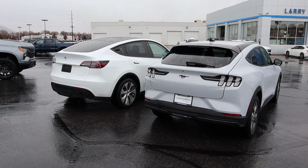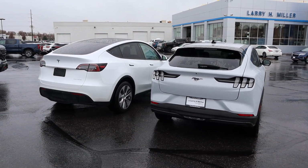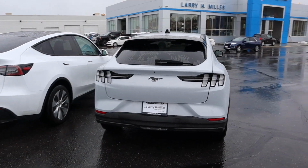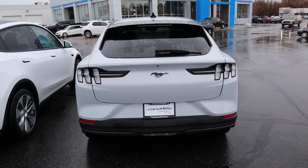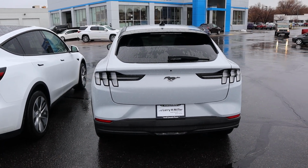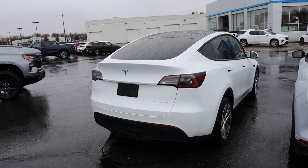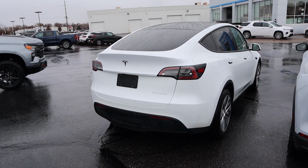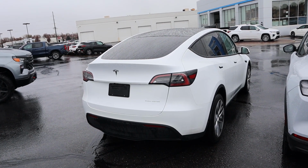And then when it comes to rear style, I definitely prefer the Mach-E to the Tesla. Let me know which one you like more. The reason why I like the Mach-E more is because, well, I think the taillights are really cool. Yes, I know it's copying the Mustang taillights, but they look really cool. And again, it's just kind of aggressive with the design. Whereas this, I look at it and it kind of reminds me of a penguin on its belly, and it looks like the butt of the penguin. So, not exactly the most attractive look on the planet.